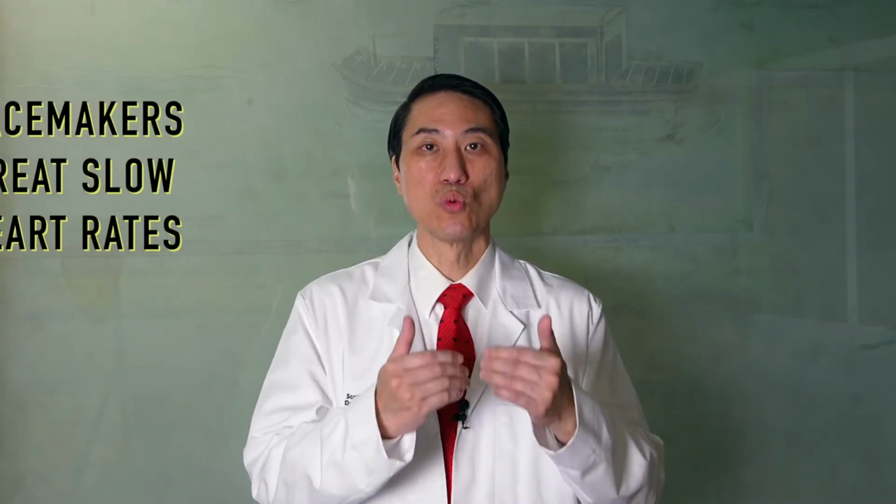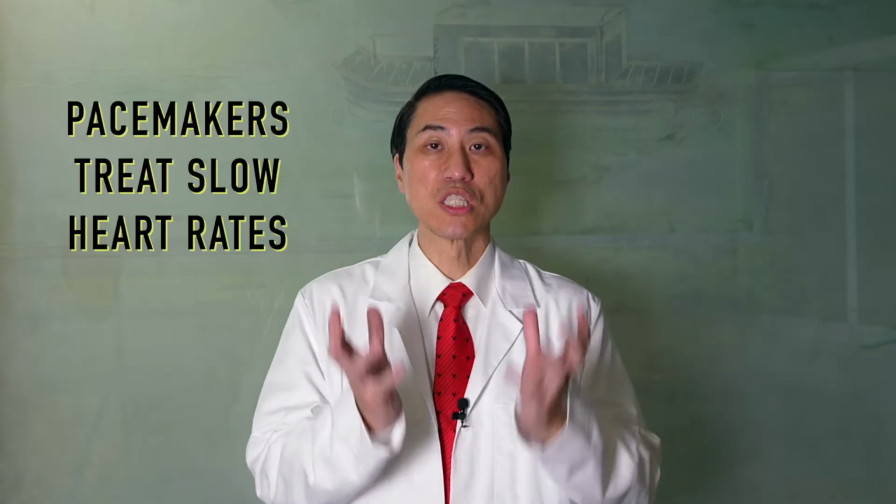Well, a pacemaker is a much simpler device that just treats slow heart rates. So remember, your heart runs on electricity. There is a source of electricity that is actually telling your heart to beat. Your heart's just a big muscle, and every time it gets electricity, it has to beat. So it runs on electricity. It's just waiting for a signal. Every time it gets a signal, it beats.